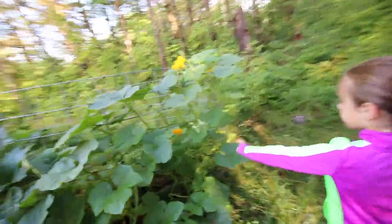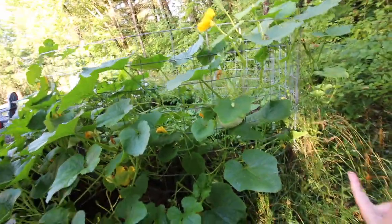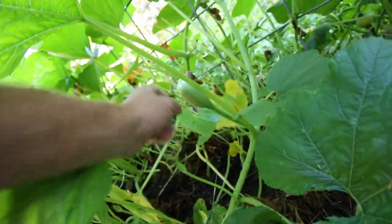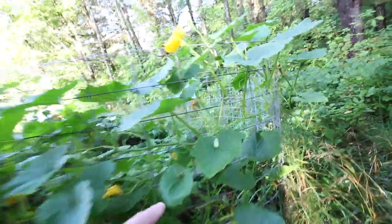I think that's a white pumpkin we've decided. And then these right here, I'm pretty sure are gonna be spaghetti squashes. Oh yeah. That'll be spaghetti squash. And these are white pumpkins going.